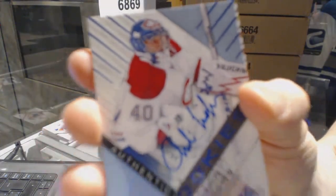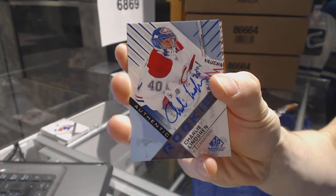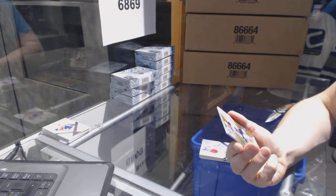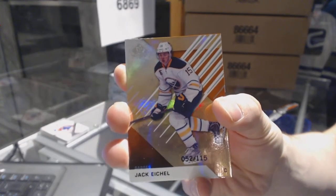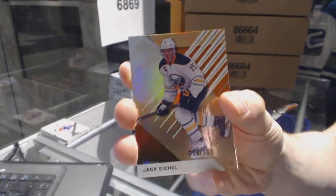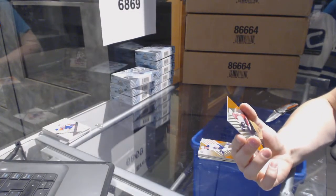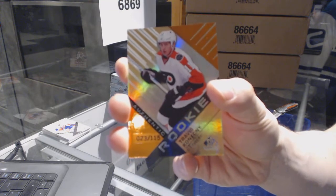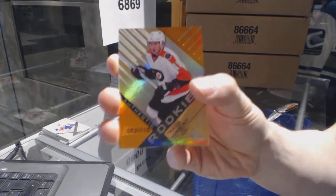Rookie autograph for the Montreal Canadiens, Charlie Lindgren. We've got a base orange parallel numbered to 115 for the Buffalo Sabres, Jack Eichel. And a rookie orange numbered 23 of 115 for the Philadelphia Flyers, Travis Konecny. Sweet. Box three.